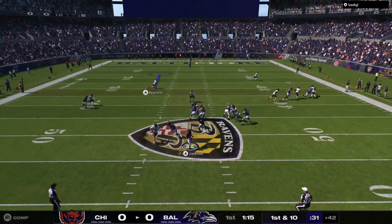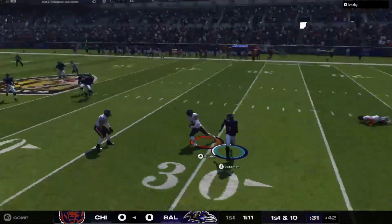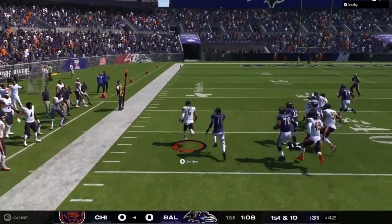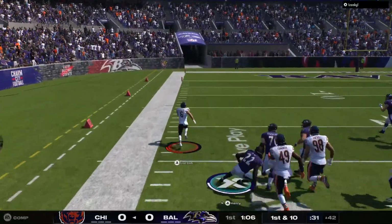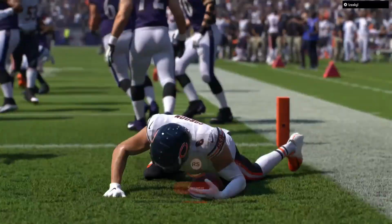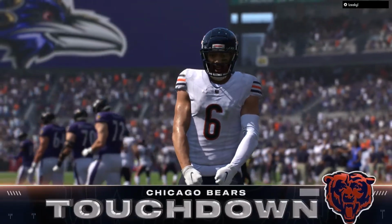Here's Jackson. Oh, a dangerous pass there, and it's intercepted. Kyler Gordon picks it off, 20 down the left sideline. And they will score a pick 6 for a Bears touchdown.